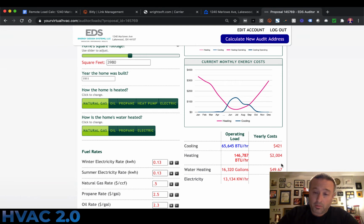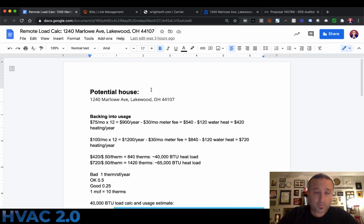And we'll get to this in a little bit because it's saying that it's costing $2,000 a year to heat this house in the winter at 50 cents per therm. That's insane. Nothing in this era of this size is going to cost that much to heat. I very seldom see gas costs over $1,000 a year. So we know that this is like twice as heavy as it should be. So I saw this and it's like, all right, now I have to find another way to do it. So I want to show you an alternate way to back into this.